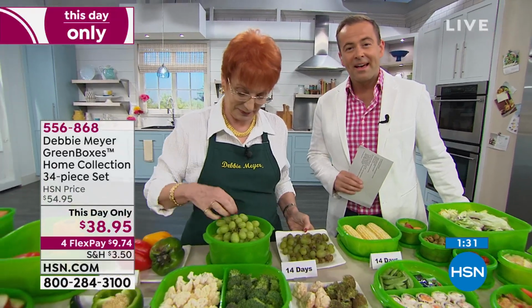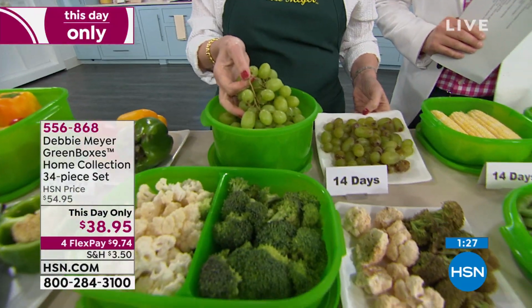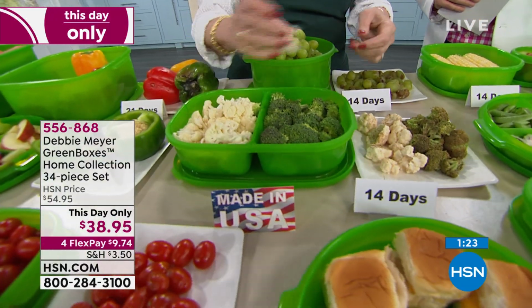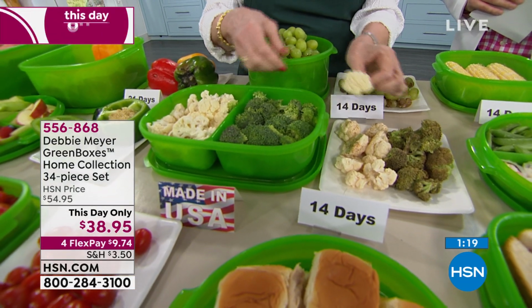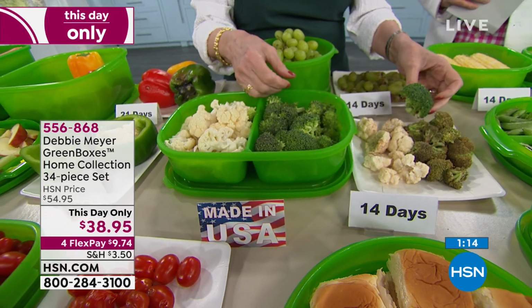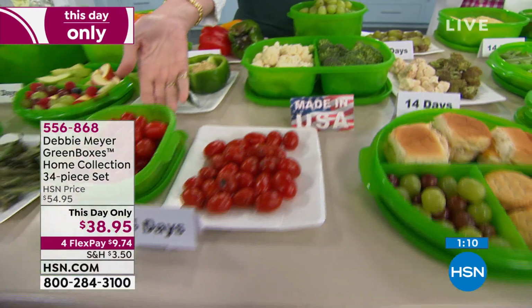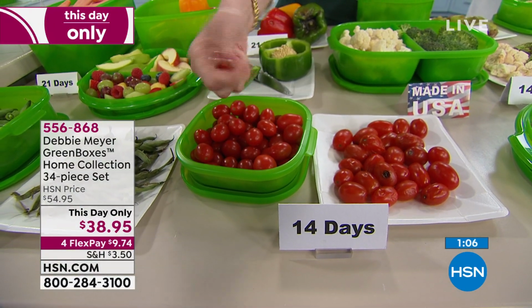Well, I'm a senior citizen, and I like to buy things when they're on sale at the supermarket. But in the past, when I would buy a lot of items at the supermarket, a lot of it would go bad before I could use it up. But since I've used these Debbie Meyer GreenBoxes, I don't have that problem anymore.